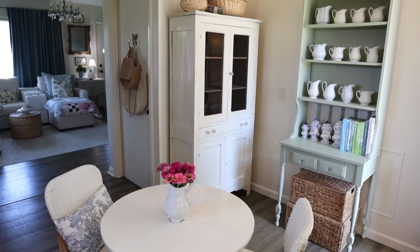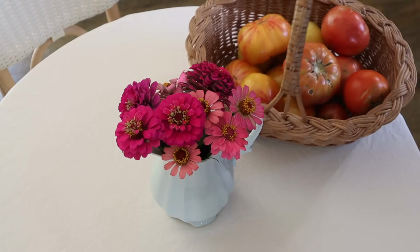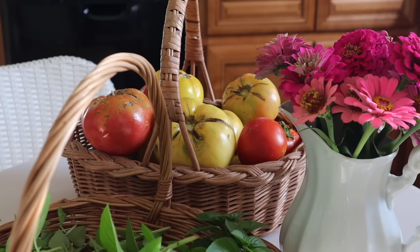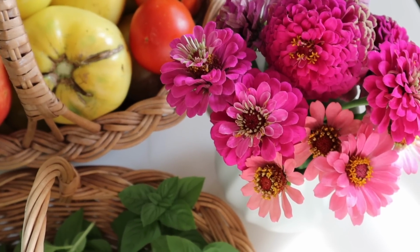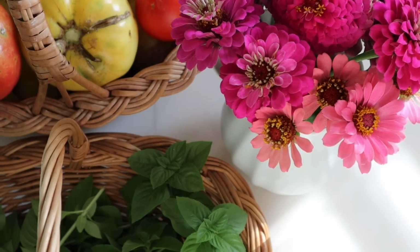There's something about a little table in the middle of your kitchen that just helps center everything. It also gives me an extended counter space, because now when I'm doing projects or cooking, I can really have that to set things on. It just gives me so much extra room over here in the middle of the kitchen versus over there when it was against the wall. And it just feels more cozy and inviting now in here.